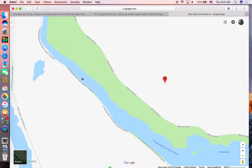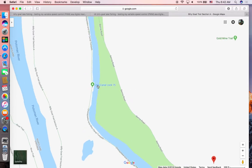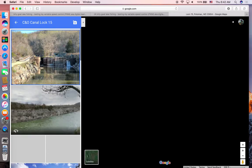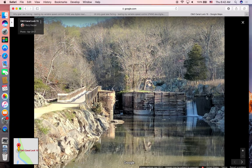So this canal goes all the way up to lock 15. And then you cannot go above that because it's a lock. I'll show you in a second. So there is a wood blocking this canal, so you cannot go further up, as you can see over here. This is what I'm talking about, and it gets very shallow when you get to this point.